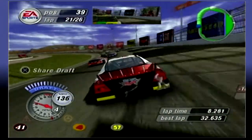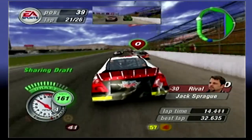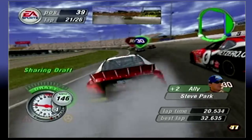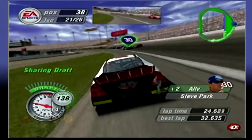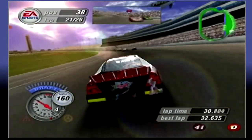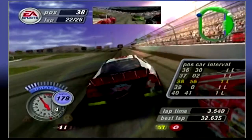Clear on both sides. There's some leaders coming in. Take it easy on those tires. Way to get around him, buddy. Clear all around. Keep running that line. That lap was fast.